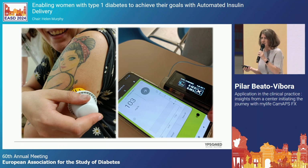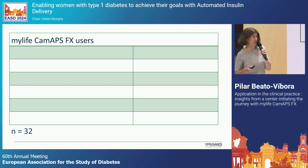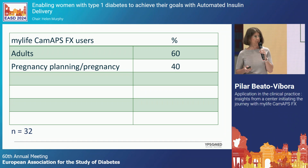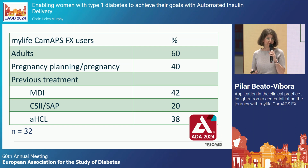I said that this is a challenging population, but it's also a very motivated population. They were happy to be offered a system specific to pregnancy, and it was really nice working with them. So now, in total, we have initiated 32 systems, 60% in adults, 40% for pregnancy, in people coming from MDI, from pump therapy, or from other systems. And we presented our first experience at the ADA in June.